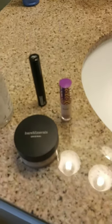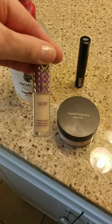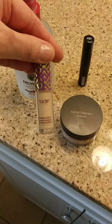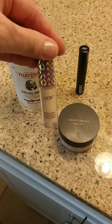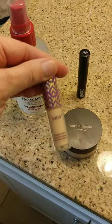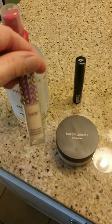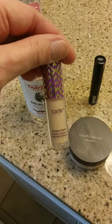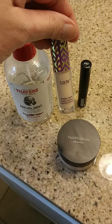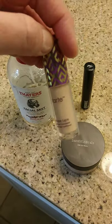The next product I wanted to talk about is this product, which is new to me. Let's see if my phone will focus here. I just started using it. It's the Tarte Concealer. It's called Shape Tape. I've been wanting to try this concealer for a long time because I've heard such good things about it, and I really struggle with dark circles under my eyes. And I'm always looking for a concealer to cover those.